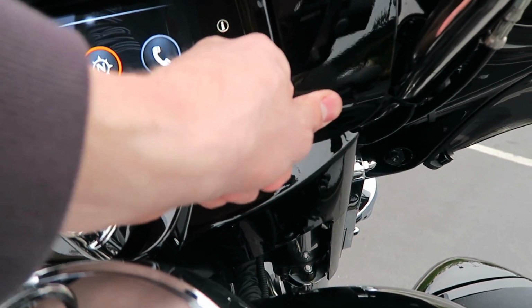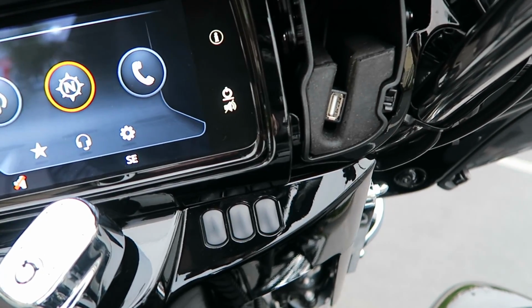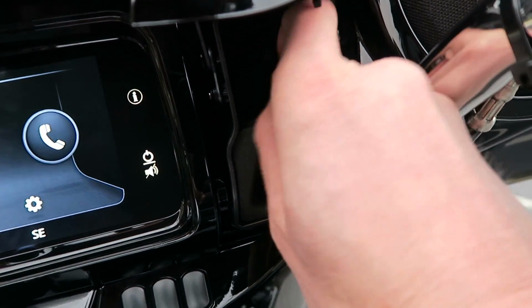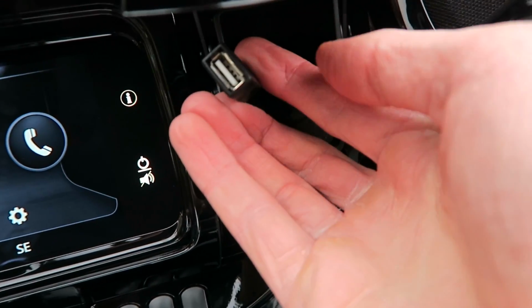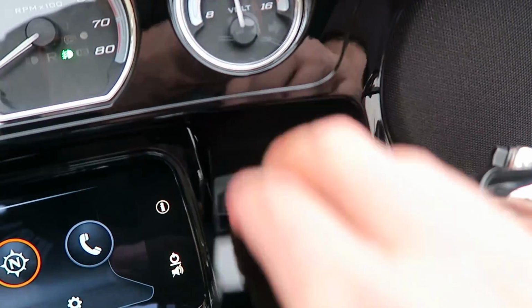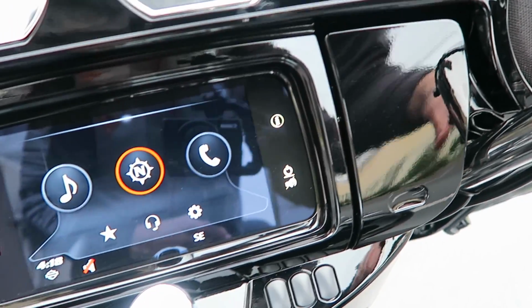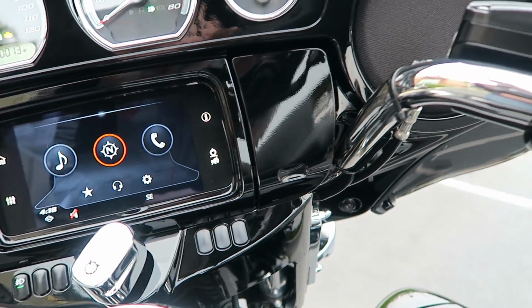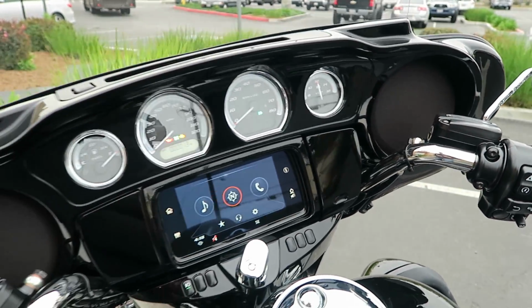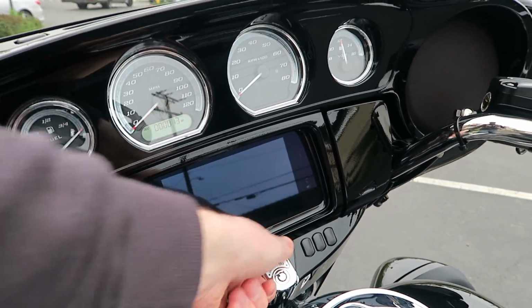But this is a little trap door here. This has been here since 2014 with the Project Rushmore. You have a USB cable here. You can put your cell phone in this cubby hole and you can charge your cell phone. And by hard connecting it to the system, you can also stream your music off of your phone as well. You can also stream your music wirelessly via Bluetooth, which is what I do most of the time. You have a little bit different functionality though if you plug it in directly.